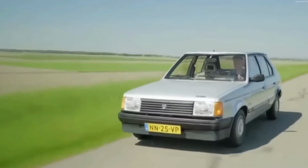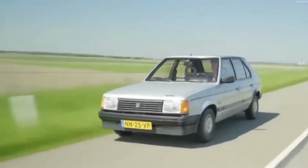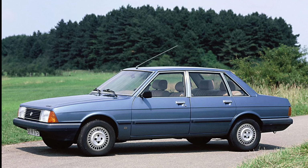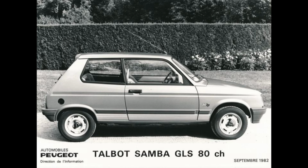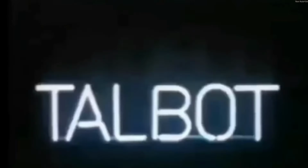Europe, United States, and maybe even Mars if we drive there someday. PSA, taking over Chrysler Europe, will not abandon this great momentum, continuing with equally evocative names: Solara, Tagora, Samba. In terms of design, the Horizon was born in England with lines as square as a Tupperware, but devilishly effective.